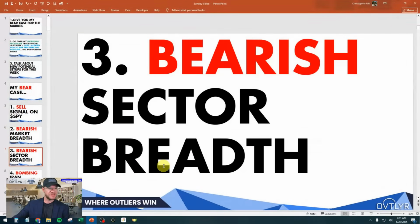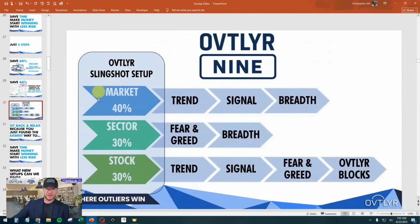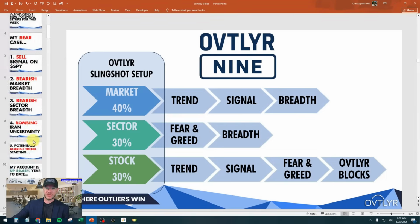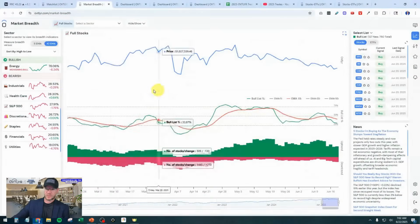Next, we have bearish sector breadth. Now, bearish sector breadth is super important because the way that I look at trading is that 40% of the move is due to the market itself, 30% of the move is due to the sector, and the last 30% is due to the stock itself. So you need to have the market, the sector, and the stock all moving in the direction that you want to see. Let's take a look at the sectors here.